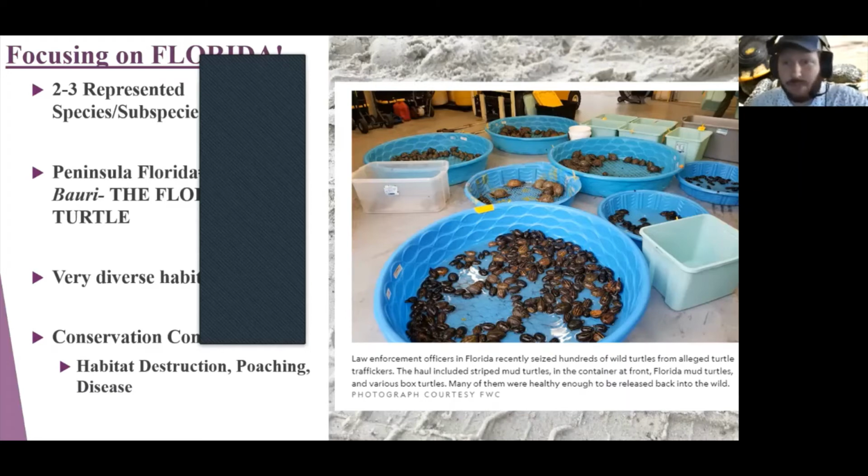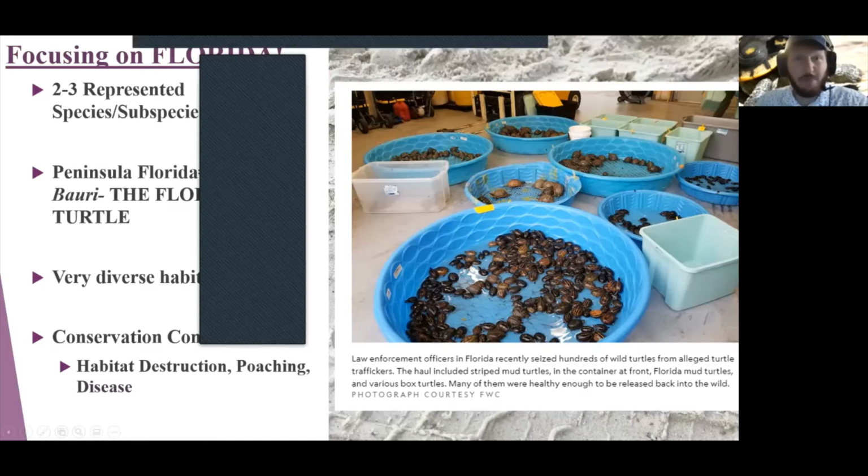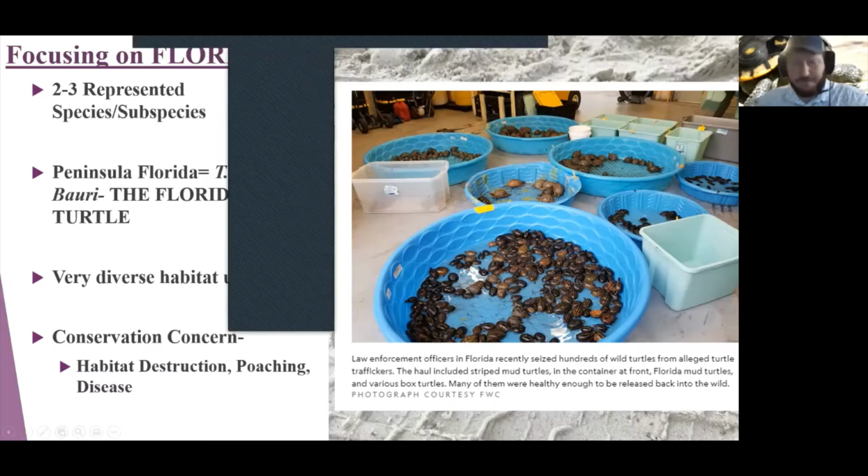I was able to participate in some of the release efforts of these animals, marking, tagging, and getting measurements and taking genetic samples on them, so we can, in the future, have a better grasp at the best ways to support these big confiscations and things like that. So that is always something we're cognizant about, is not revealing too much about the areas where we find these animals when we do research, to prevent poaching and things of that nature.